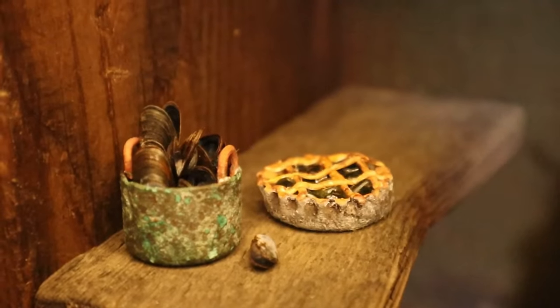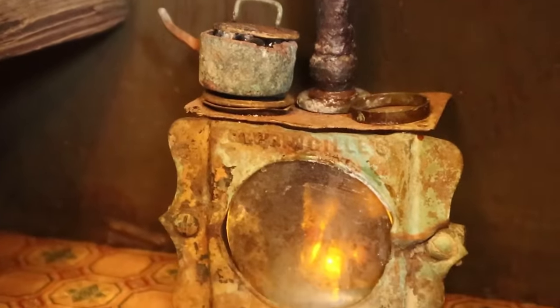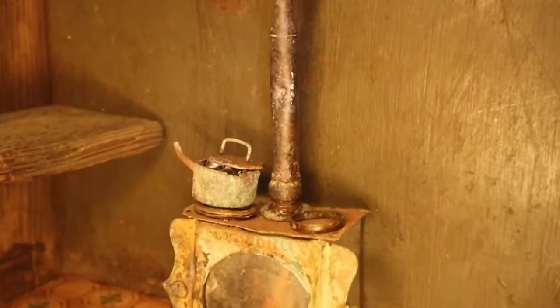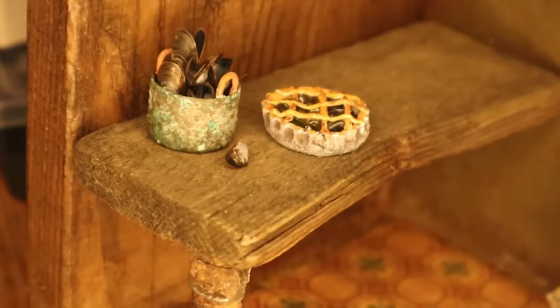I think the pie looks alright in the end. It's all the lovely setting, the texture, the aesthetic. Especially with the green as well. Brings out the verdigris.